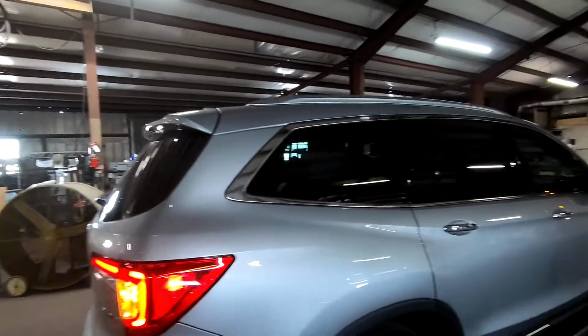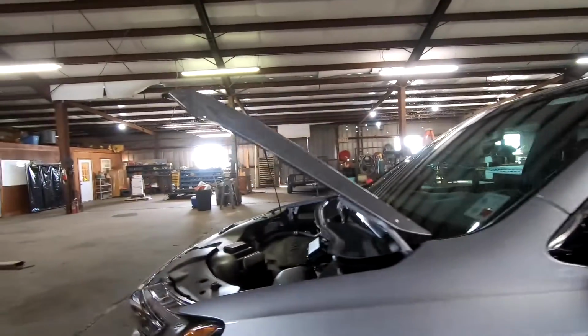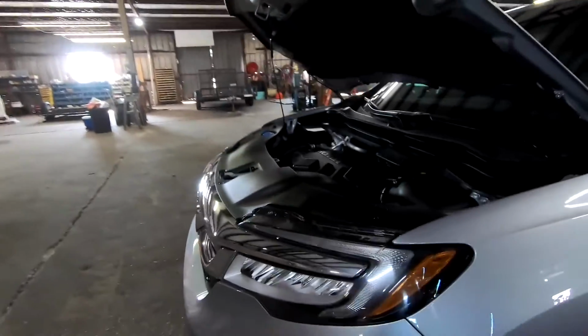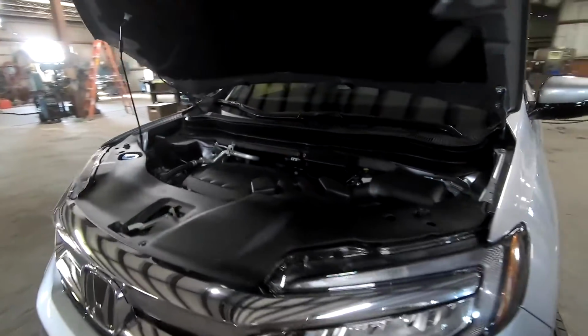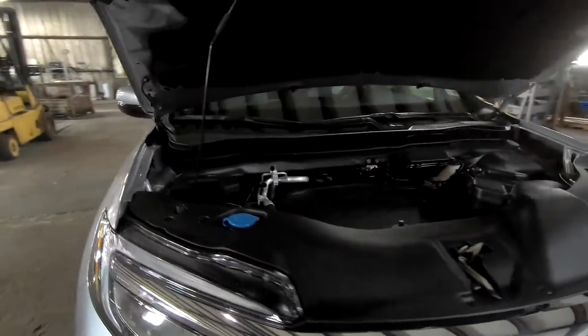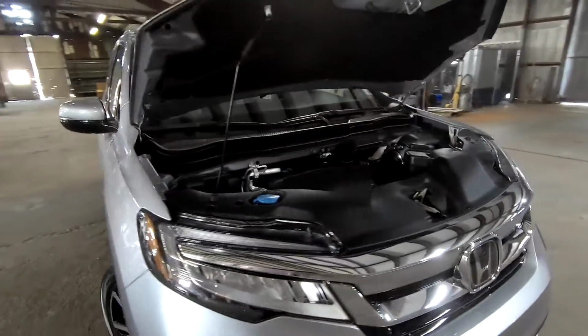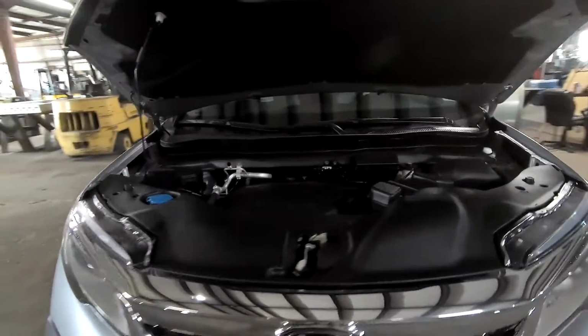But just so you know what is there, and just so you know, this is not the all-wheel drive version, although all-wheel drive is available, but it is front-wheel drive in this case. And power comes from the 3.5-liter Honda V6, 280 horsepower, 262 pound-feet of torque. That is mated to a 9-speed automatic transmission. It actually is more powerful than a lot of its competition.